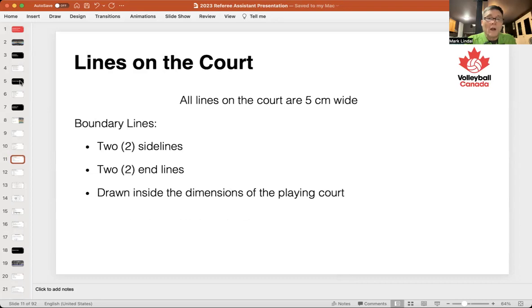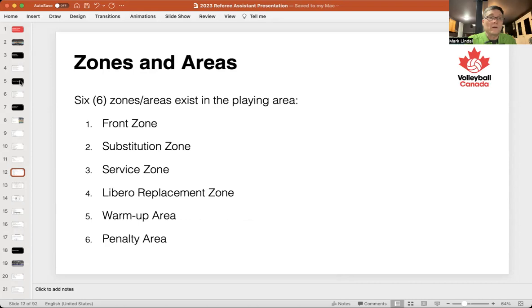And there are lines on the court that are 5 centimeters wide. Don't worry, there isn't an exam, but if you were in a level 1 course, that is an exam question. There are 2 sidelines and 2 end lines, and they identify the area of the court. You've got the front zone, the substitution zone, a service zone, a libero replacement zone, a warm-up area, and a penalty area.